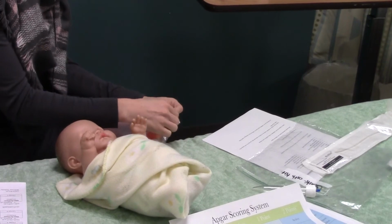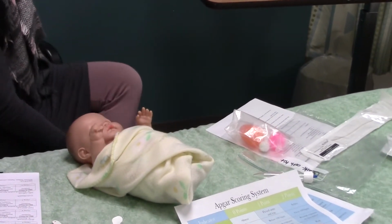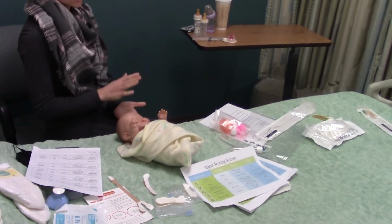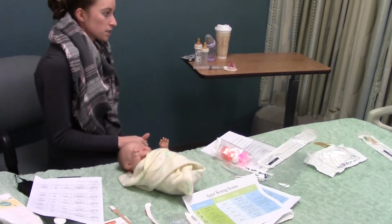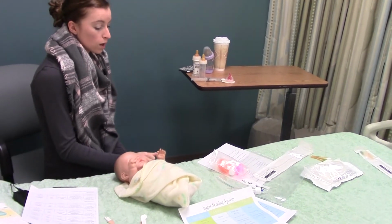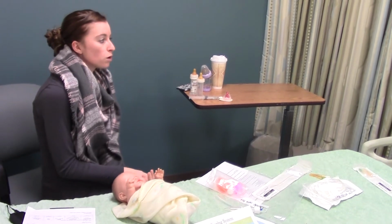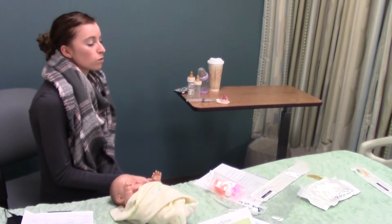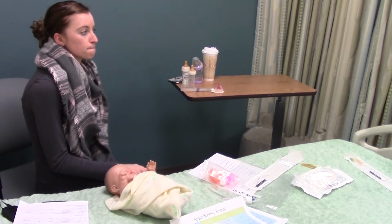So let's say a mom plans on breastfeeding, but her baby's got blood sugar issues or just needs more calories. We might supplement after they breastfeed with a bottle of either donor breast milk or formula, depending on what the parents want. What would be some indications or some babies that you think would need that supplementing? More than a 10% weight loss.